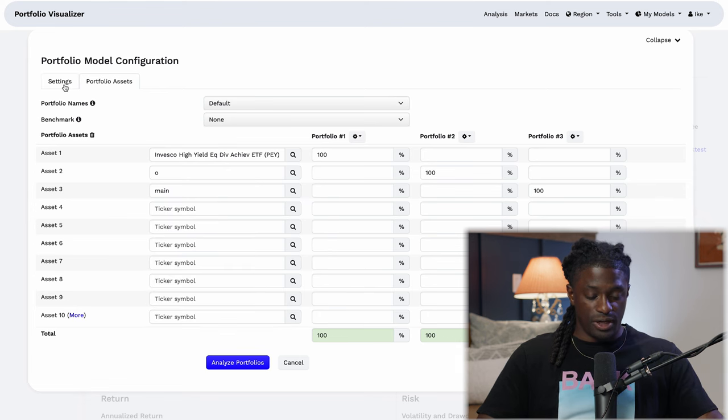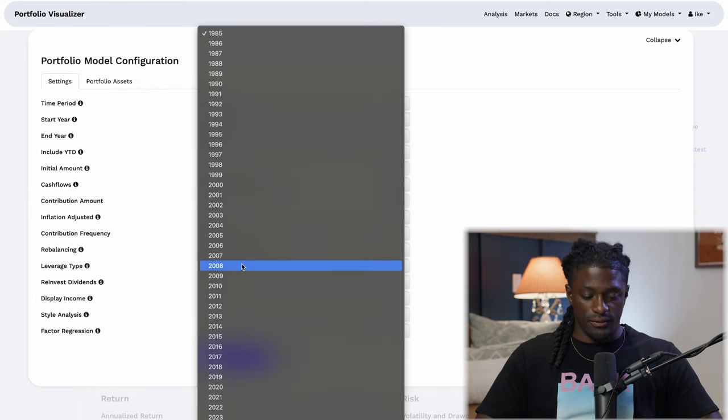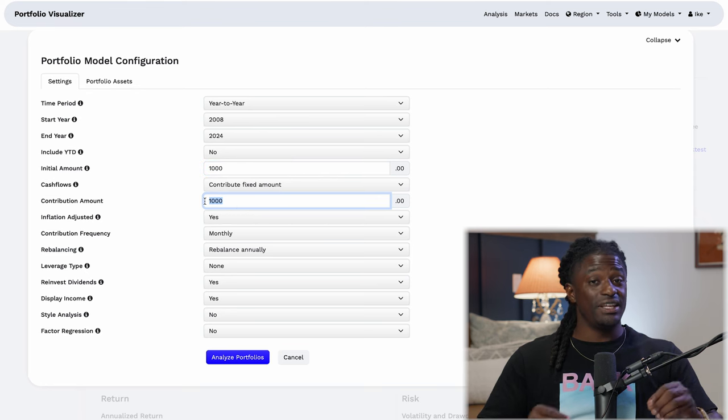Then we're going to come over to our portfolio settings. Let's change this to 2008. I think one of them only goes back to 2008. Include year to date, doesn't matter. So let's just say we started off with $1,000 and we invested $250 every single week.